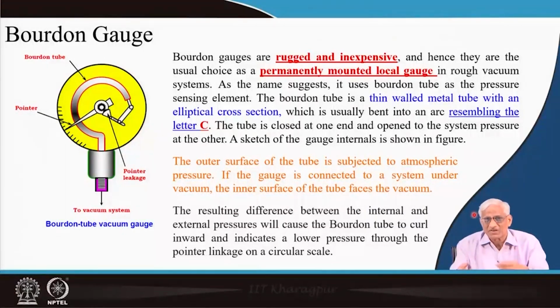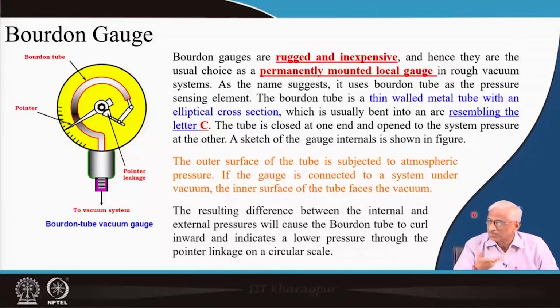You cannot measure very accurately on such a small scale. Whether it is 40 torr or 42 torr, impossible. The graduations are every 20 torr. So, with your eye, what can you measure? All these things should be kept in mind, but it is quite rugged. Ruggedness on one side, inexpensive on another side, requirement of special fluids the third side, electricity requirement, all these things. And reproducibility is different, accuracy is different, sensitivity is different.